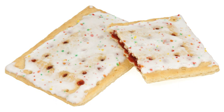Toaster Strudels. Pillsbury's Toaster Strudel is a toaster pastry meant to taste like a traditional German strudel with icing. The icing comes in a removable plastic package, and the pastries must be frozen, unlike other toaster pastries.